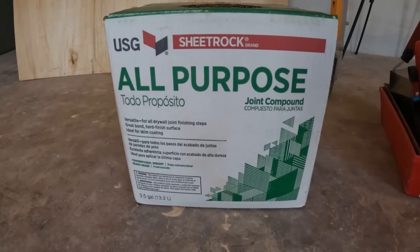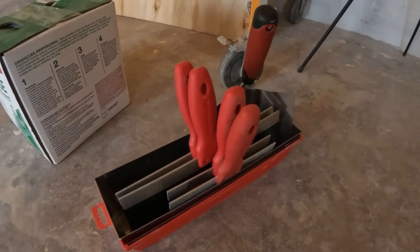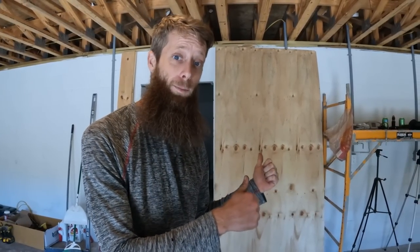So we've got all-purpose jointing compound. We've got some trowels, we've got some buckets, and we're gonna be tackling it. But we don't have any of the tape down here. Anthony's got some tape up there, and he told me not to buy any because he bought a whole bunch.